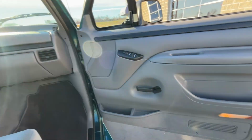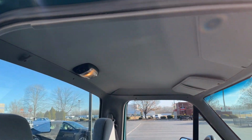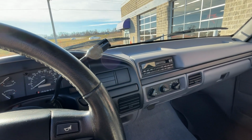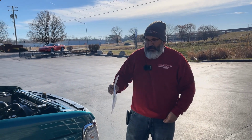Inside's unbelievable. I really didn't know about this engine. I am glad I've learned about it because this is a really great truck. Even the headliner looks like mint condition. This thing looks like it rolled out of the showroom and then just showed up here. And this is a '96. Were you even born then? No, I was born in '99. Wow. So, I feel old, and this truck might be older, but boy, it looks fantastic. It really does. Let's go for a spin in it.